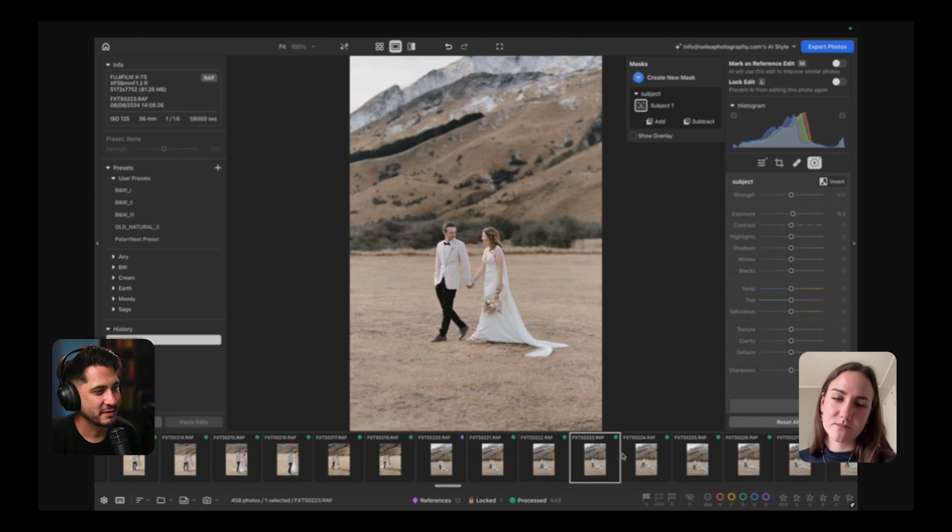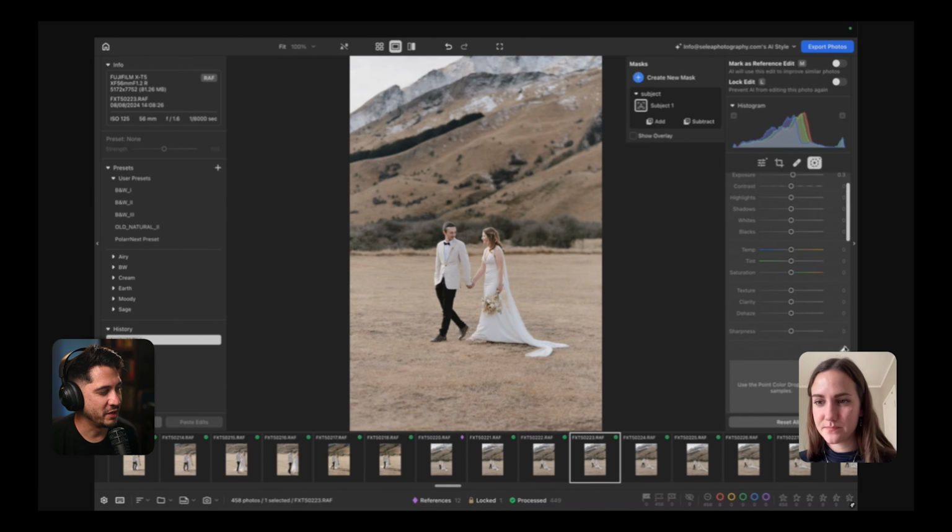Not really, no. Okay, well, let me show you this real quick. So you already have subject mask on. On the right side, those sliders and everything pertain to the subject mask. If you go right below sharpness, you'll see an eyedropper tool. So when you click that, you basically can select any color within the mask, which is your subject.